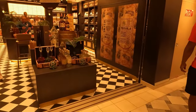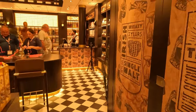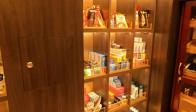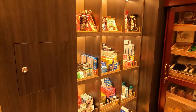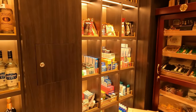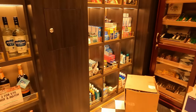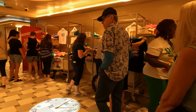Here's your liquor store. The sundries that they have are behind the counter in the liquor store. We used to have more. A lot of sick people this cruise. Okay, back out of the liquor store.